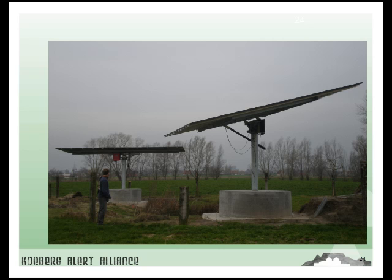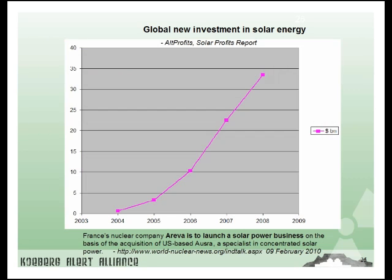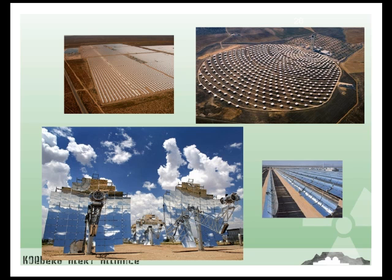South Africa, best sun in the world, we do nothing to make this work. That's the trend. Again, it doesn't need much explanation. That's what's happening worldwide. South Africa is tracking along there. That's what they look like. I think that's Gemma Solar up there.